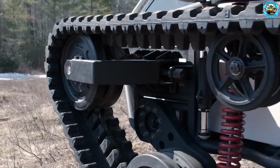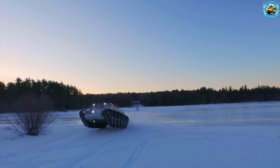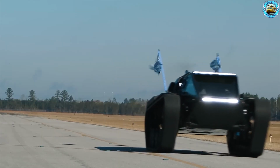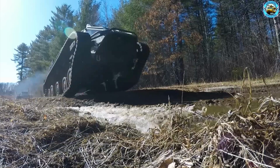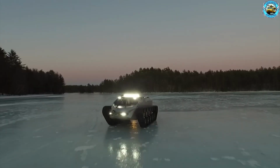The Ripsaw is a high-speed unmanned ground vehicle designed for rapid deployment in combat zones. Capable of exceeding 60 mph and navigating rugged terrain, it offers advanced armor, surveillance systems, and remote weaponry, enhancing tactical support while keeping operators safe.